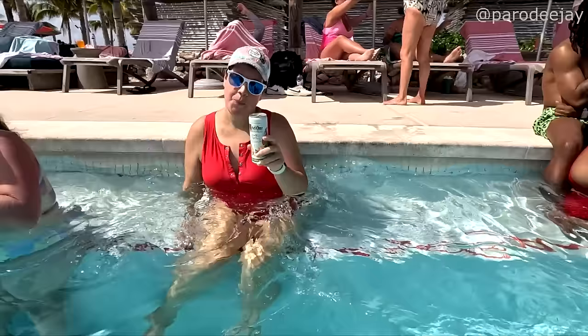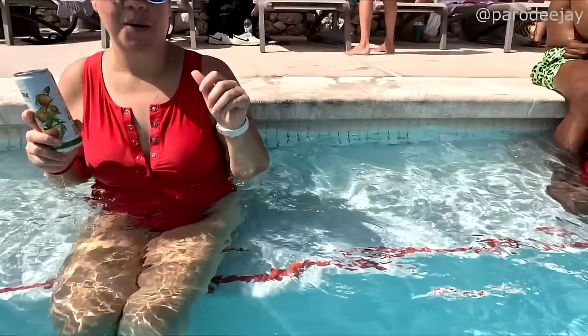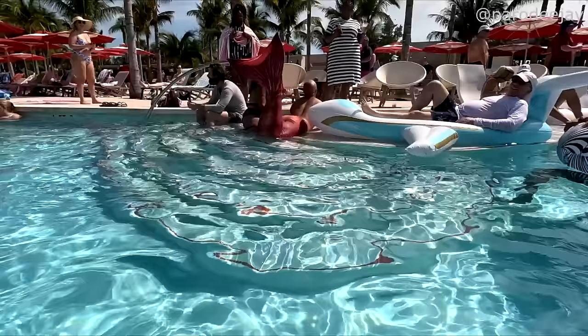How are we just now realizing that there are ledges in this pool? Wow. I think I did know that, but not today. I didn't. There is a real life merman in this pool. That's awesome.